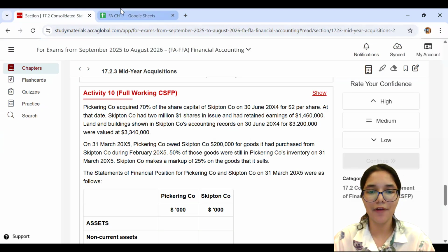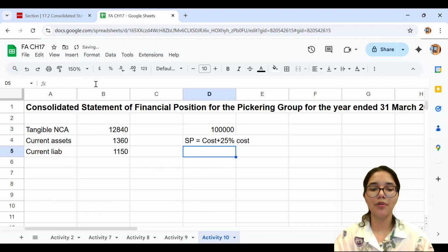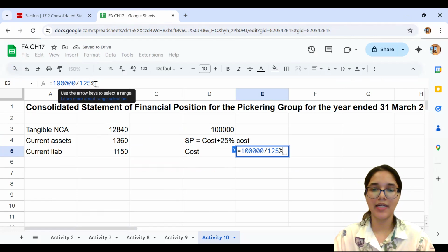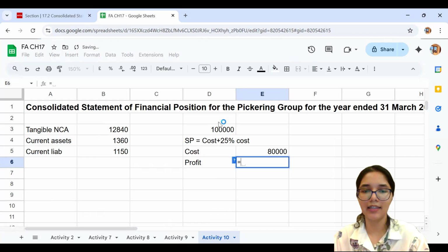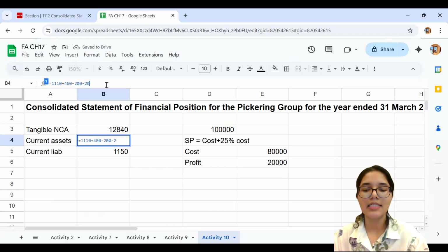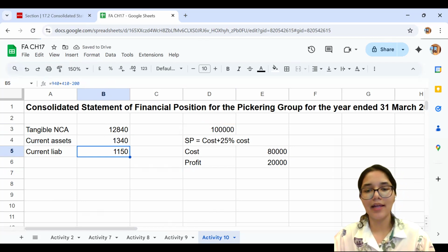So that is 25% of cost. If I want to calculate the cost of these goods, it is going to be equal to 100,000 divided by 125%. So that is going to give me 80,000 as the cost. That means the profit is going to be the difference between 100,000 and 80,000. So that will give me 20,000 of profit, which is lying unrealized. So this is also something that I will subtract from my current assets in the form of inventory. So these are the balances. This is the first step that we have performed.